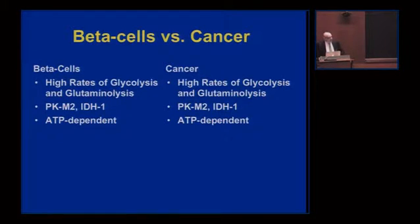And what I'd like to tell you about is some of the similarities between beta cells and cancers. They're both metabolic tissues, right? Beta cells have high rates of glycolysis and not so well known high rates of glutaminolysis, very similar to cancer cells. They are one of the differentiated tissues that have very high expression levels of PKM2, sometimes known as the cancer isoform of pyruvate kinase, but it's the normal pyruvate kinase present in these cells. They also have a lot of cytosolic isocitrate dehydrogenase metabolism, again a key feature of some cancers.